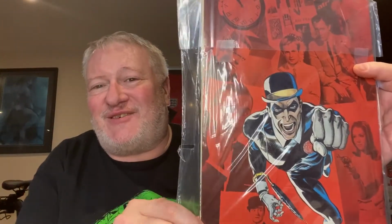Excellent. So, I am collecting Warrior magazine, which contains the first appearance of Alan Moore's Marvelman. And I've got a whole load of them, but I'm missing a couple of issues, and this is one of the issues I am missing, and it is Warrior magazine #20, and we have Big Ben on the cover, and on the back we have the Big Ben Virgin cover variant. That is great, and it's in really good condition. I'm very, very, very happy with that.